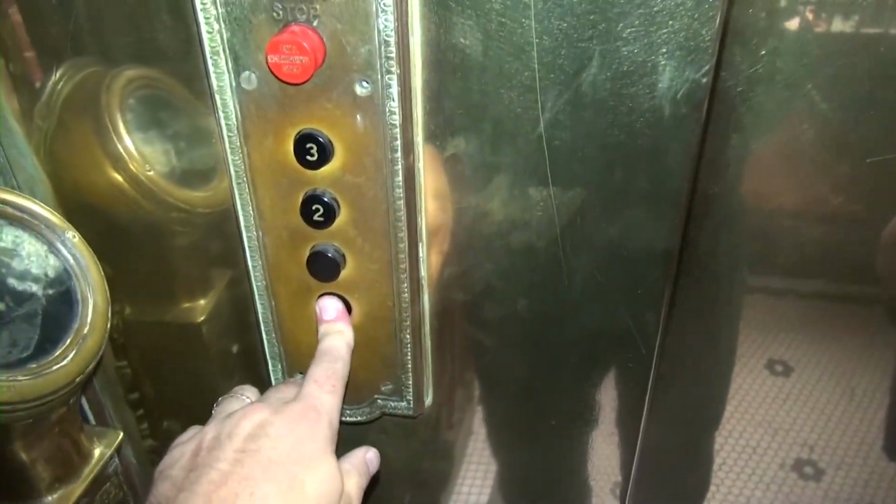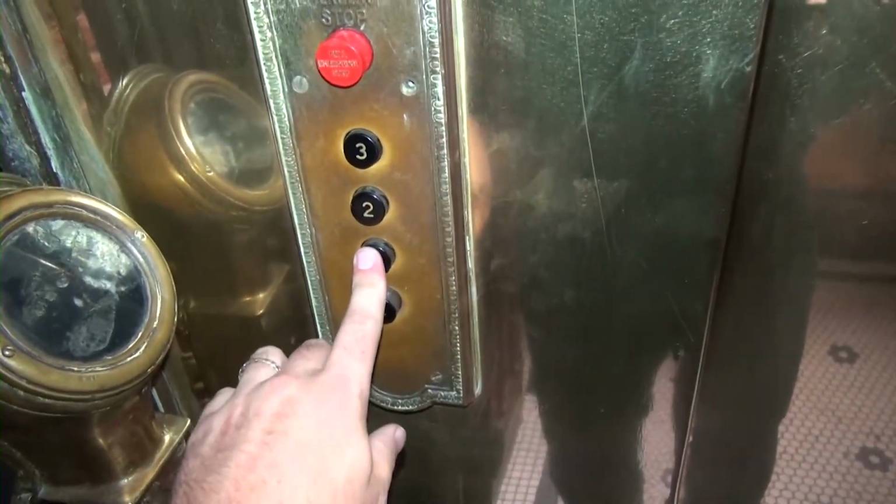This obviously was originally Traction. Is the basement open? I don't know. I know it was Traction. I don't think the basement is open. One works. It's like a nightclub. This is a neat elevator.